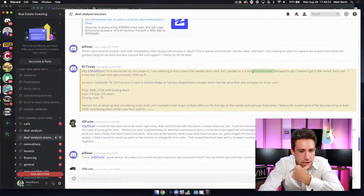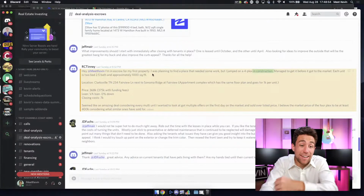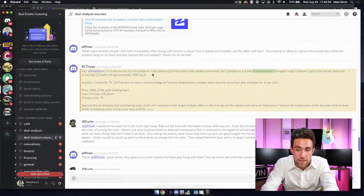Each unit is 2 bed, 2.5 bath, 1,000 square feet. I do like that. What's this thing going to be able to rent for, and what are market rents in the area? But initially, brand spanking new construction, that's good. If I was going to be able to buy multifamily new construction, I'd be open to that because it's a lot harder to get a cosmetic wedge on multifamily.